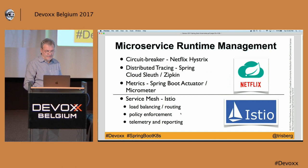And definitely the distributed tracing is very interesting. Once you start running a lot of microservices together, you want to follow the trace. And there's also another project you want to keep an eye on. It's called Istio, which is what they call a service mesh, which does a lot of load balancing and routing, enforcing policies like what microservice can talk to another microservice. So it's definitely an interesting project, and it's developing pretty rapidly, and I would expect it to be more popular over the next year or two.